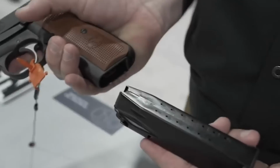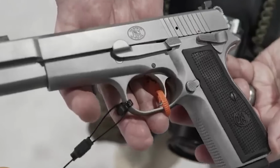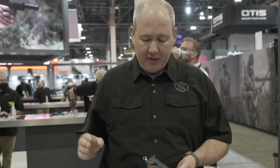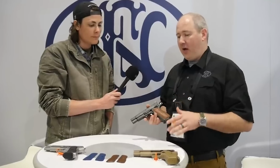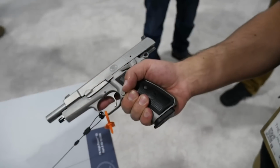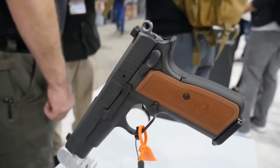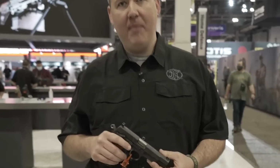FN changed the high power so much, they are calling it the High Power, with the word high spelled H-I-G-H and not just H-I. They modernized and improved the design with significant changes. This includes a longer grip with a 17-round mag, a larger ejection port, modern sights, an extended beavertail, a non-bite hammer, and more. It was changed so much there's no parts commonality with other high powers. With an MSRP above $1,300, it'll be interesting to see how the world handles the High Power.